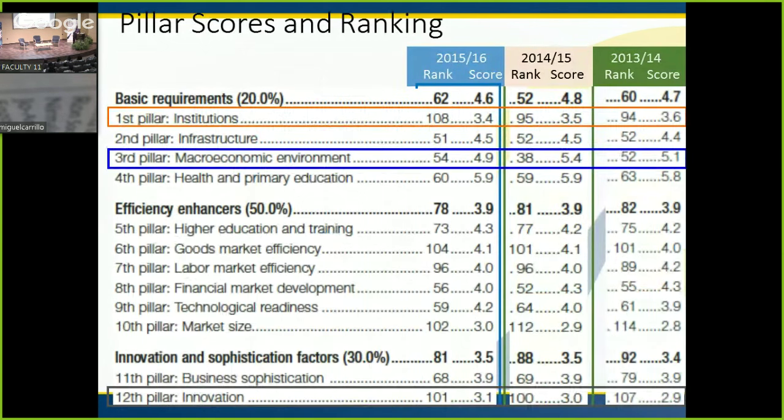Now, let's go into the pillars and the sub-indices. I know you see a lot of figures here, but let's walk through them. What we have here is 3 years of data, from 2013, 14, and 15, and we have all the pillars broken down by sub-indices. So we have the basic requirements, the efficiency enhancers, and the sophistication factors. I want us to pay attention to 3 out of those 12 pillars. The first one is institutions. Then we look at macroeconomic environment and innovation. So let's focus some attention on the pillar institutions.